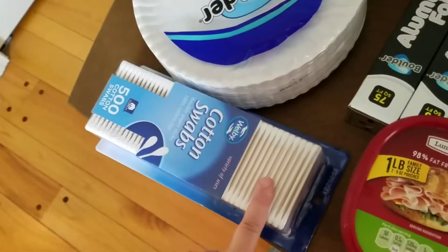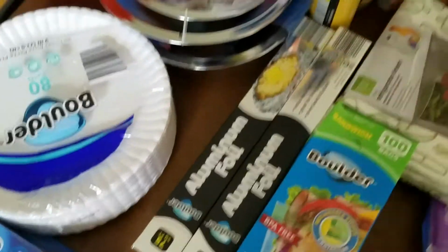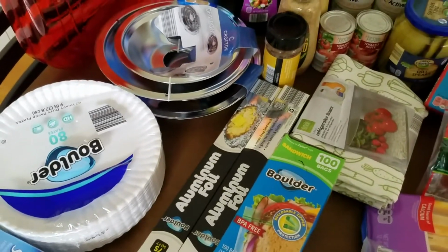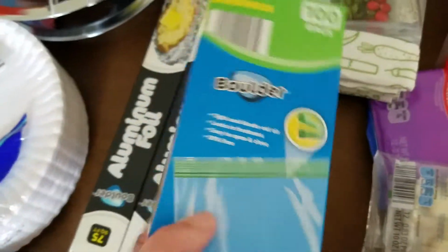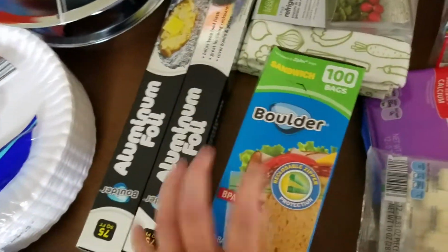We ran out of cotton swabs also, so we had to get those, ran out of foil. So these are things that we just so happened to run out of this week, so we had to replace them, but we don't usually buy these every week, as you've seen in other vlogs. The sandwich bags. I don't use these single-use plastic bags often. I'm trying to cut back on them, so I can't remember the last time we had to buy these, but we did run out of them this week.